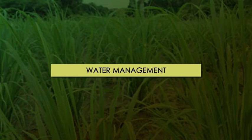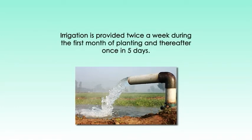Now let's see about the water management for Citronella. Citronella grass typically requires at least 76 centimeter of water per year to thrive and meet conditions for good growth. The crop requires regular irrigations during rain-free periods with 8 to 10 irrigations. In areas of prolonged rainy season, the crop is cultivated as a rain-fed crop. Irrigation is provided twice a week during the first month of planting and thereafter once in 5 days.